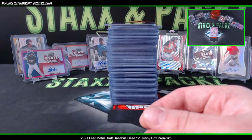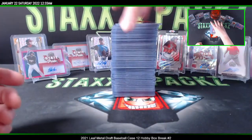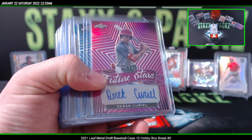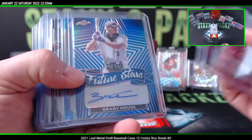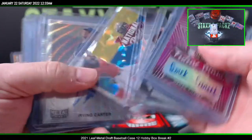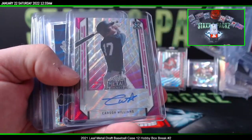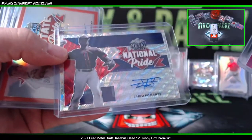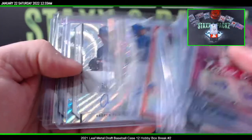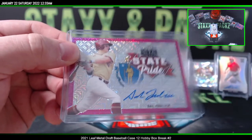All right, let's do a recap of the break here. This is a recap of our Leaf Metal Draft case number 2. This was a really good case. This was way better than number 1. A lot of color and a lot of lower numbered autographs. A lot of the bigger guys in here as well. Several autos numbered under 10. There's Sal to 5 right there.